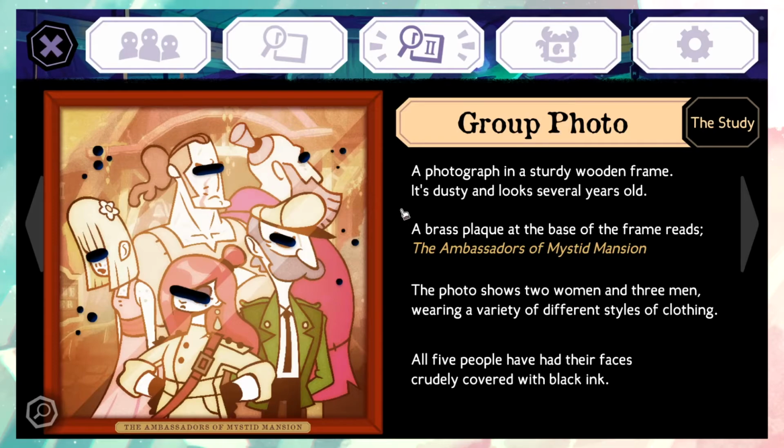A photograph in a sturdy wooden frame. It's dusty and looks several years old. A brass plaque at the base of the frame reads, "The Ambassadors of Misted Mansion." The photo shows 2 women and 3 men wearing a variety of different styles of clothing. All 5 people have had their faces crudely covered with black ink. So, it looks like the parents. This one obviously really looks like Fifi, but that's much too old for her. And that looks like an older Poppy.